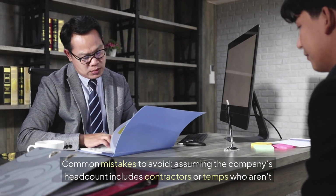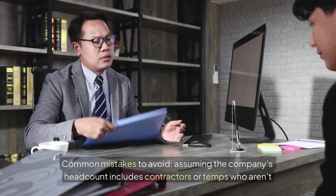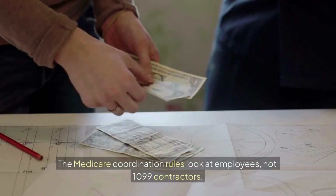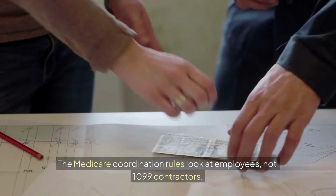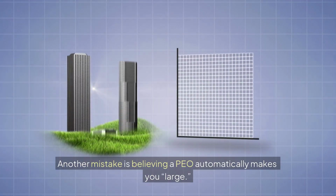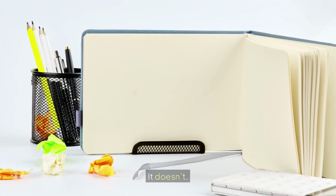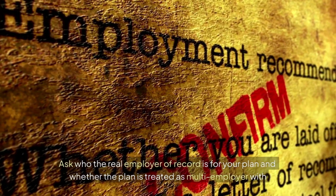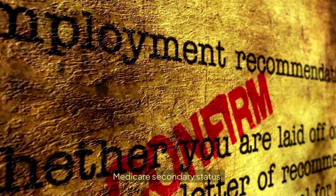Common mistakes to avoid. Assuming the company's headcount includes contractors or temps who aren't actually on payroll. The Medicare coordination rules look at employees, not 1099 contractors. Another mistake is believing a PEO automatically makes you large. It doesn't. Ask who the real employer of record is for your plan and whether the plan is treated as multi-employer with Medicare secondary status.